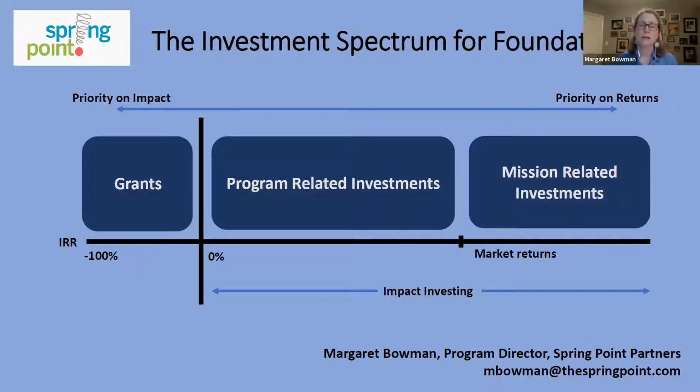But increasingly, foundations are looking at those mission-related investments. In addition, one other trend that we're starting to see, and I will confess this, I'm not a deep expert in this, but there is something called recoverable grants that are increasingly being used.